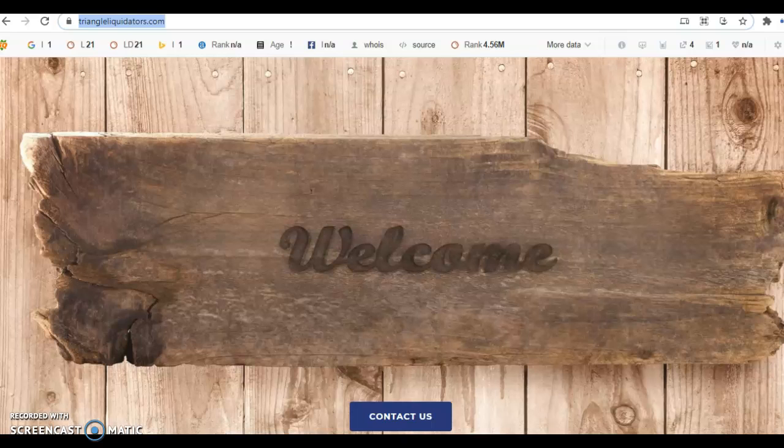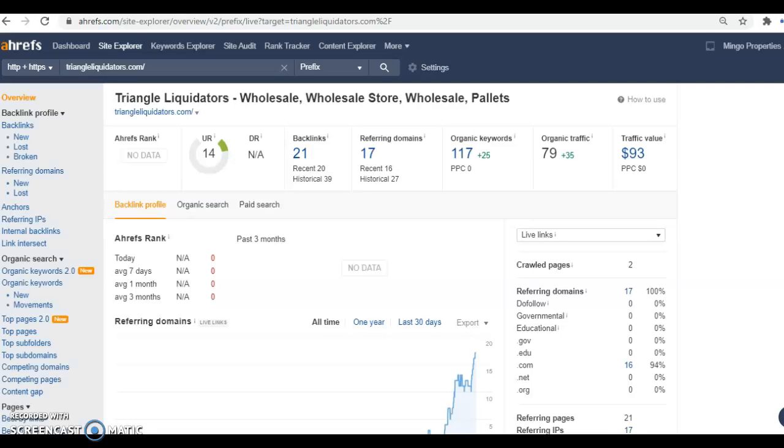Okay, so that's content. Now we're going to hop over into the second thing I want to talk about, which is backlinks and keywords. This is a tool that I use called Ahrefs. It costs me $100 a month, and it just lets me analyze the back end of the website and how much power a particular website has. You'll notice here that this website is not very powerful. They've only got 17 referring domains, which has given them 21 backlinks.